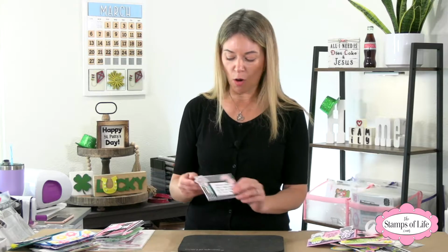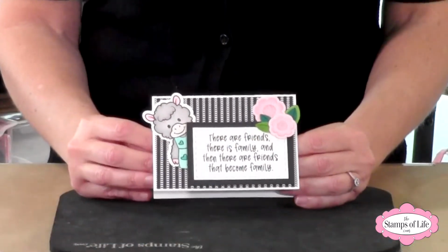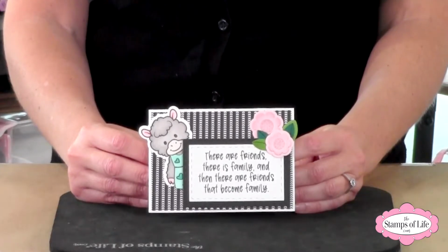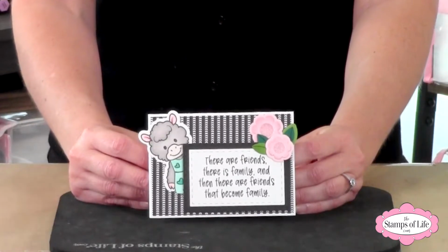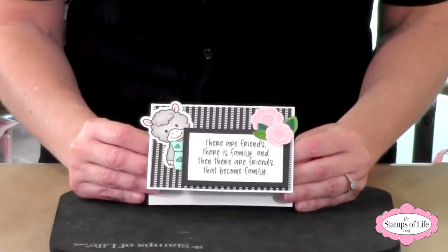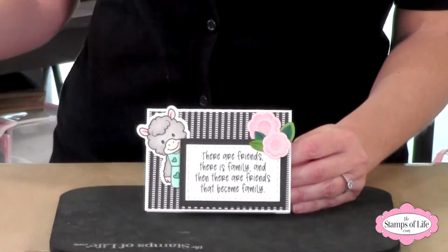Oh, let's move these over here. So here we have, oh, peeking behind the sign. Look at how cute that is. Just so fun, just peeking behind the sign. Now, the flowers are from the picnic basket folded, if you're looking for those. The picnic basket folded, and we also use the stitched rectangles on this one as well.